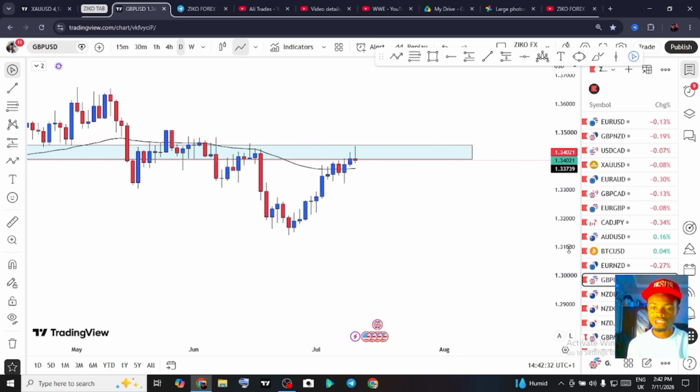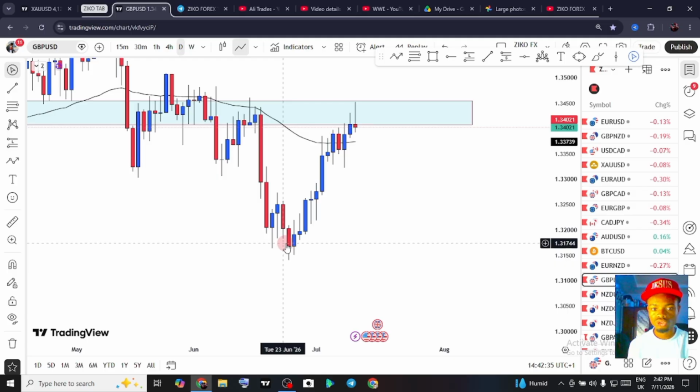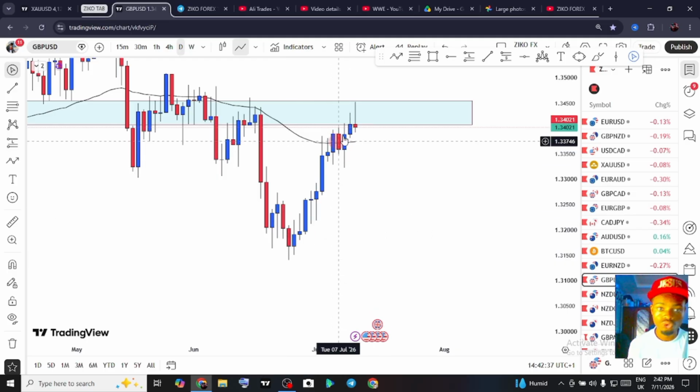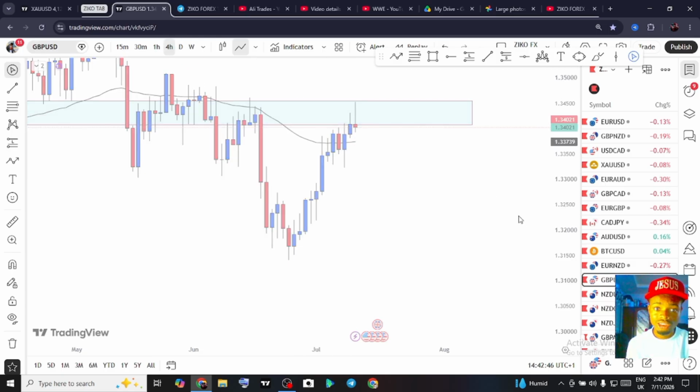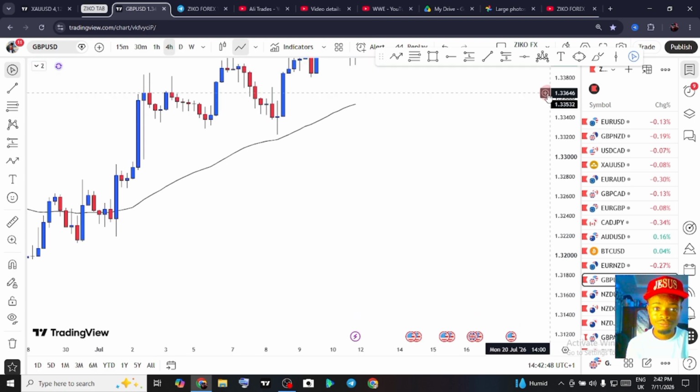So I do believe that this market should be selling, but because of this lower low and lower high, and we are currently above, the market might still end up... The market structure is actually bullish. So I don't know. Let's go over to the 4 hour to make any solid decision on this market.